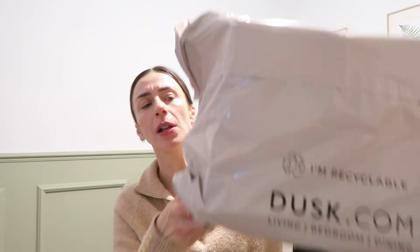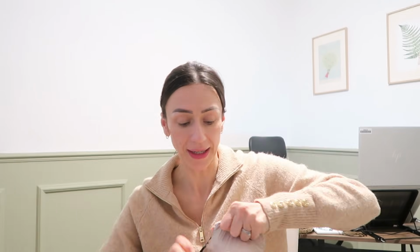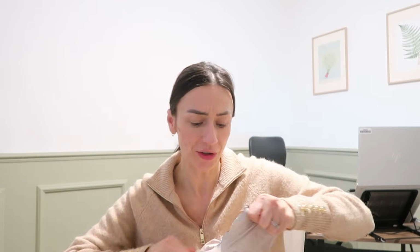So they're from Dusk. I think I've had a lamp from Dusk before. I have, it's in the hallway, and it was lovely, good quality. So I went on the Dusk website when I was looking for lighting. And I think I've also ordered in their sale a couple of bits of bedding, because it does you good to replace some bits of your bedding every few years for sure.